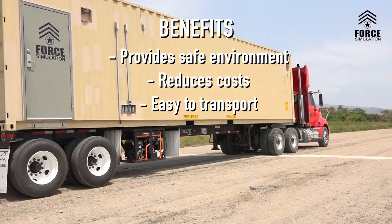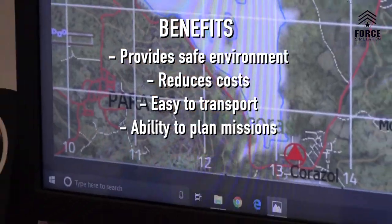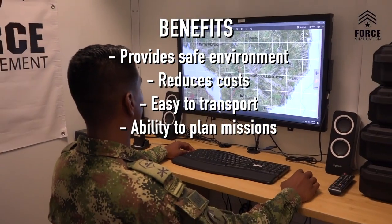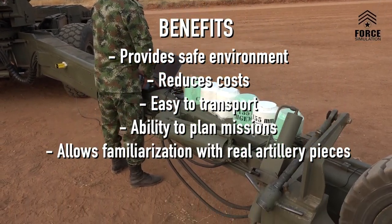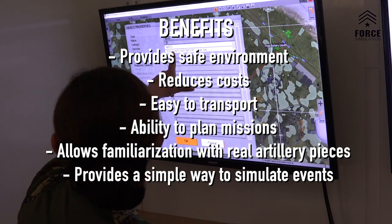The simulator is easily transported to locations where training is required. Ability to plan missions with resources, predefined geographic and climatic conditions for each simulation. Allows familiarization and repetition of operating procedures with real artillery pieces. Provides a simple way to simulate failures and unforeseen events.